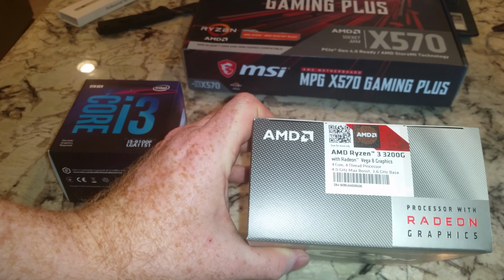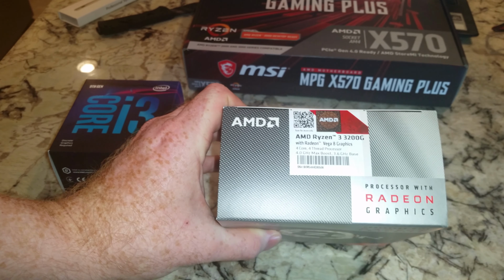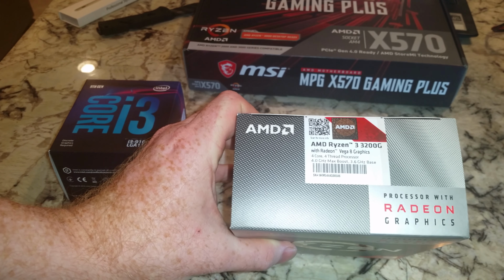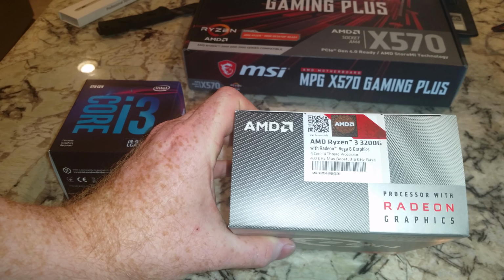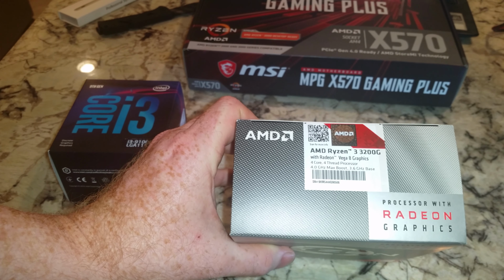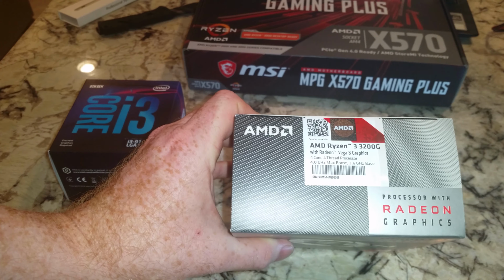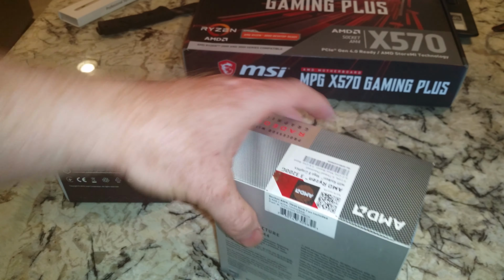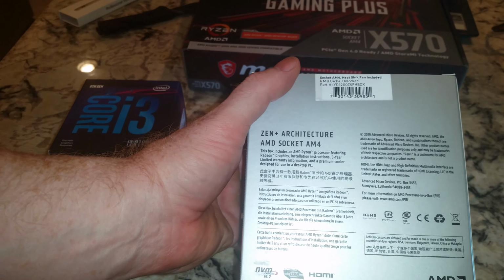This did come from Newegg, who is my favorite company for buying computer components. Even though a lot of stuff comes from Amazon, I do prefer the good old Newegg. Surprisingly, I haven't become one of their associates yet, but that's another story. Alright, so this is the right one.